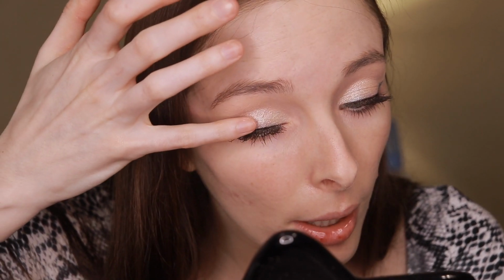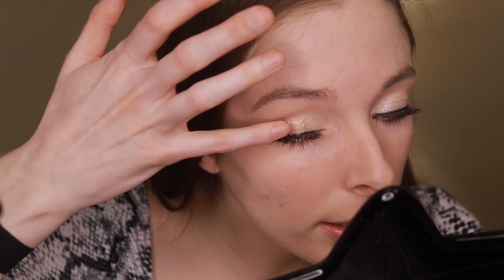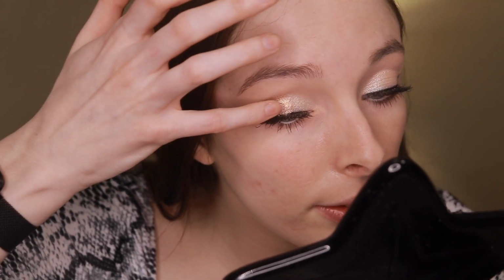Okay, so now I'm going to grab the third color right here in the palette with my pinky. Again, they're both clean now. And I'll blend it together with that first color we put down, or second color I guess, and I'm gonna mainly focus that on the second half of the eye and blend it together as best as possible.